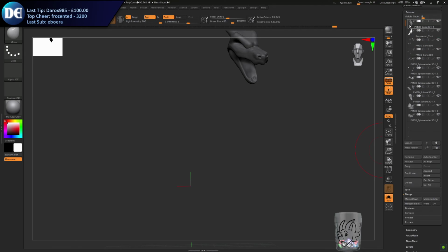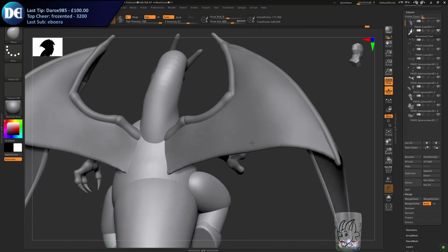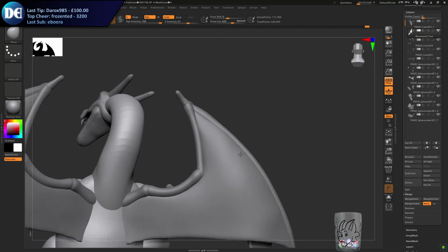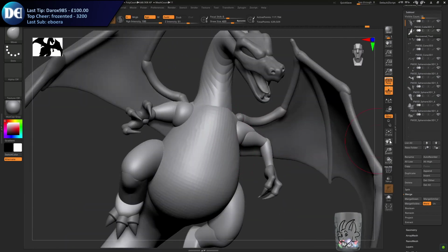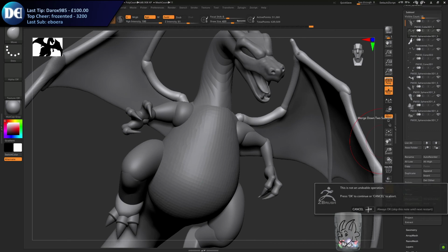Are we ready to merge the heads? Let's just quickly check. I think we... not quite yet. We can merge that to the rest of it.